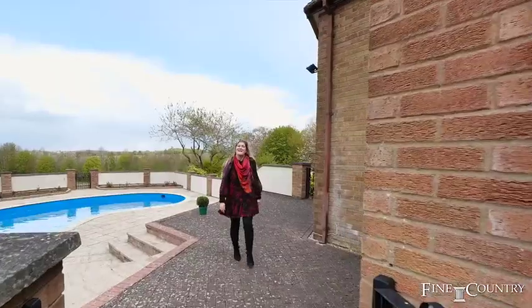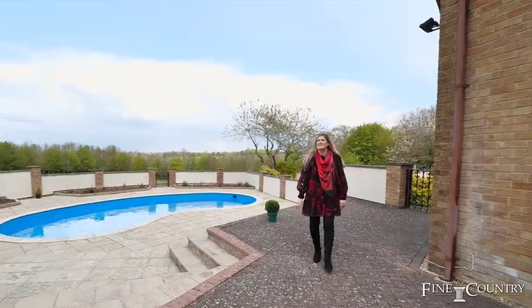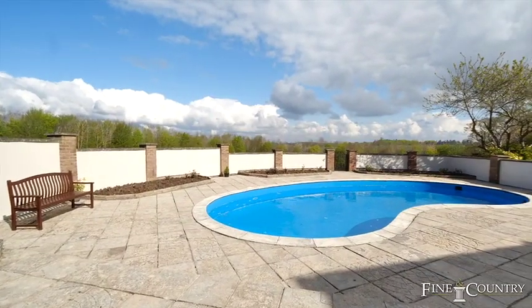You've joined me at the end of this tour on this curved patio terrace with outdoor pool and amazing views.